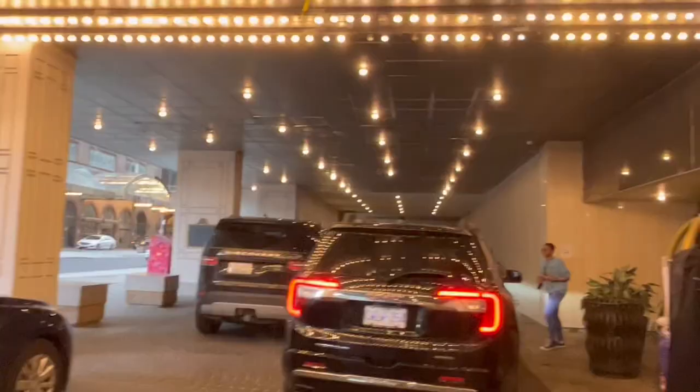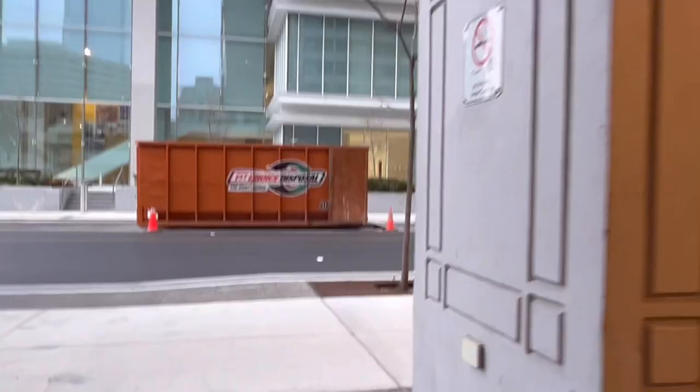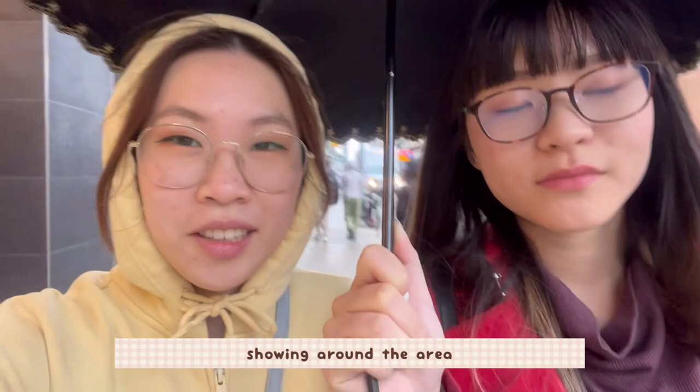Here is the entrance, and then people are getting picked up because they are moving. So, okay, we are done her vlog and we're gonna show you around this area. It's right beside the Eaton Center, which is super downtown. And be ready to live here, if you are gonna come.